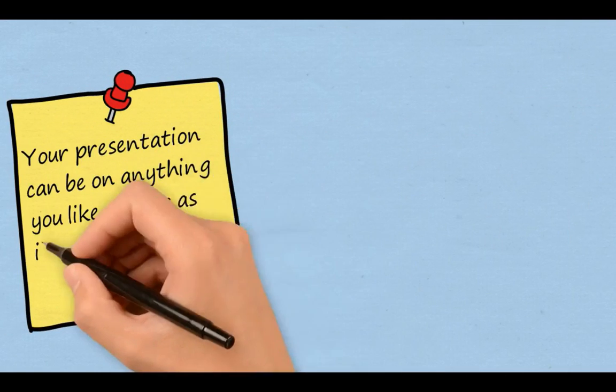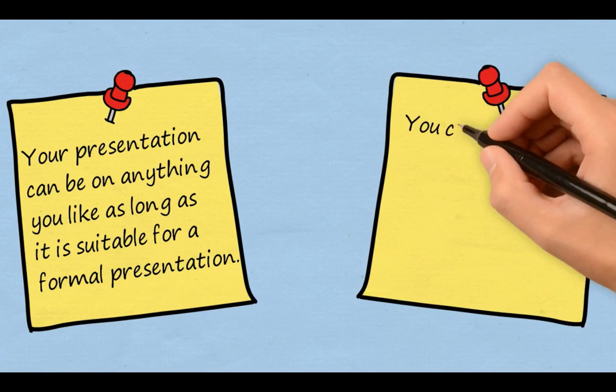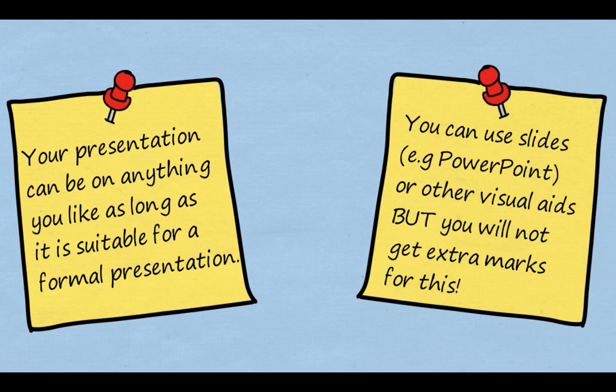In terms of your choice of topic, your spoken endorsement can be on anything you like, provided it's suitable for a formal presentation and substantial enough for you to be able to speak for 5 to 6 minutes in detail about that topic. You can use visual aids such as PowerPoint or any other kind of physical visual aids, but you won't get extra marks for these, so don't spend ages creating those, and don't think that it will boost your mark if you include those.